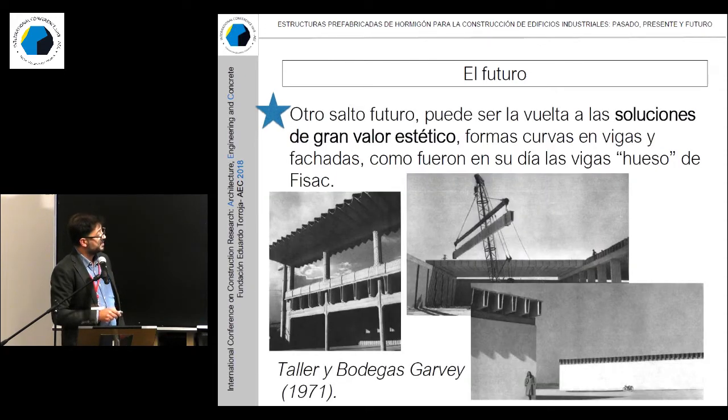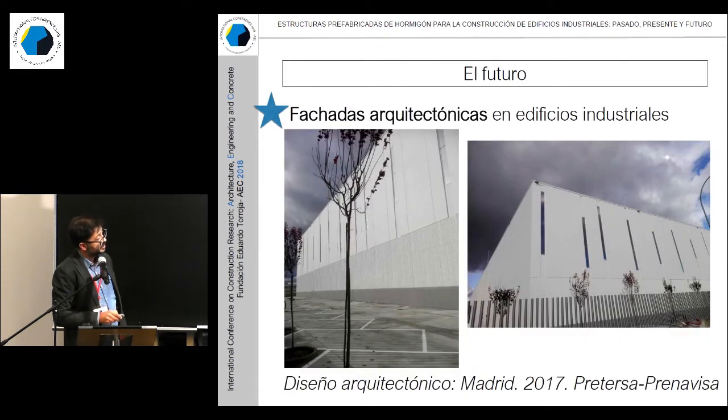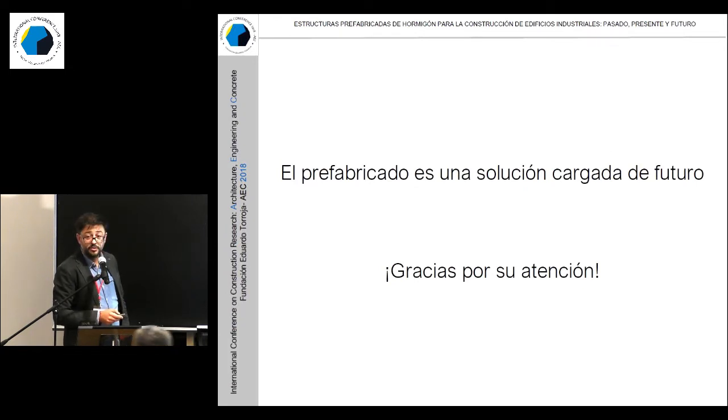Aquí tenemos dos ejemplos de Fisac, su propia casa-taller, ¿vale?, con vigas hueso, y estas son las bodegas Garvey. Ahora prácticamente es imposible encontrar, excepto en algún edificio singular como un museo o un auditorio, soluciones masivas de este tipo, con vigas colocadas tan cerca. Esto es una fachada de un edificio industrial de 15.000 metros cuadrados, que para que no quede como un frontón, se ha adoptado una solución medianamente arquitectónica, con un sistema de matriz réplica, con unos ventanales corridos. Vemos que incluso dentro de los edificios industriales se puede dar otro tipo de soluciones para hacer una mejora estética. Y bueno, terminar parafraseando al poeta, diciendo que pensamos que el prefabricado es una solución cargada de futuro.